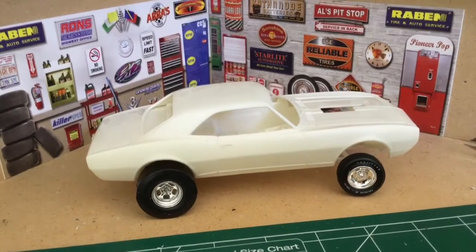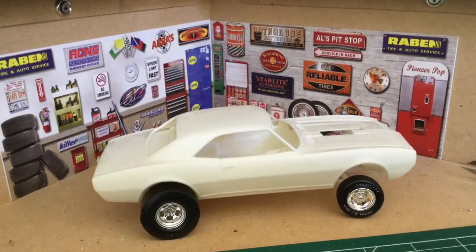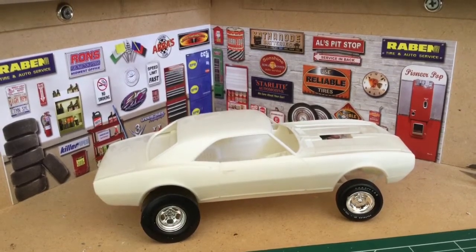But there's where we're at right there on it. Let me stop it for a minute. Let me start disassembling this, and I'll turn it upside down and let y'all see the underneath of it.